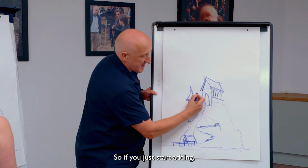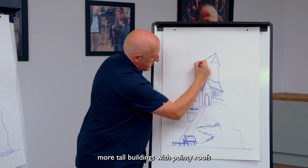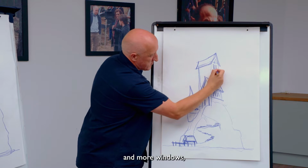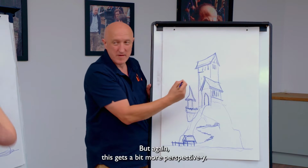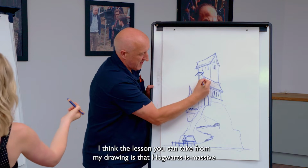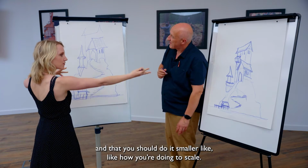So if you just start adding more tall bits, more tall buildings with pointy roofs, more windows, and it could have bits sticking off the side. But again, this gets a bit more sort of perspective-y. I think the lesson you can take from my drawing is that Hogwarts is massive and that you should do it smaller, how you're doing to scale.